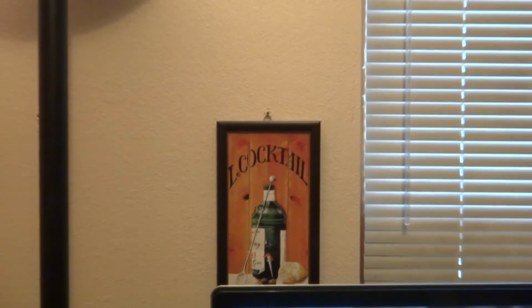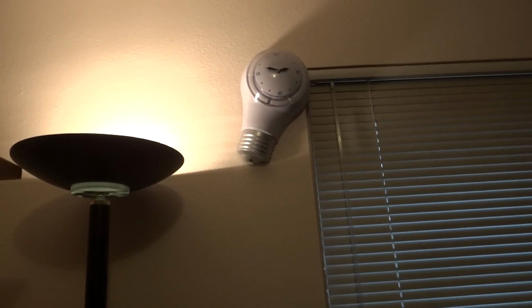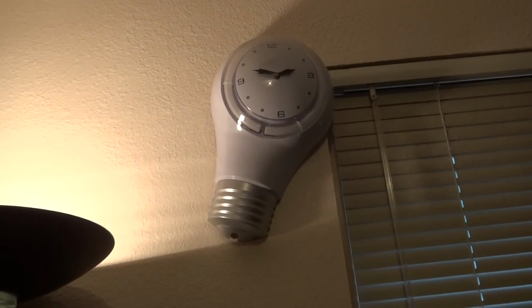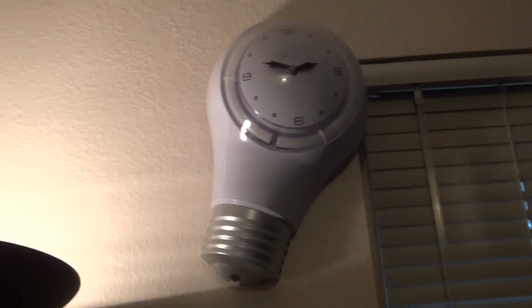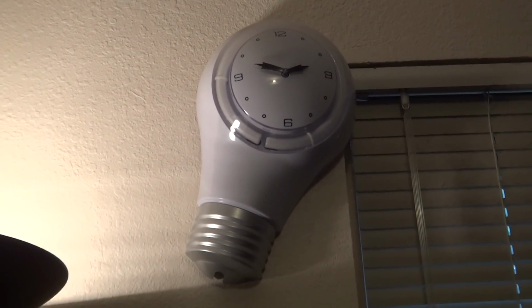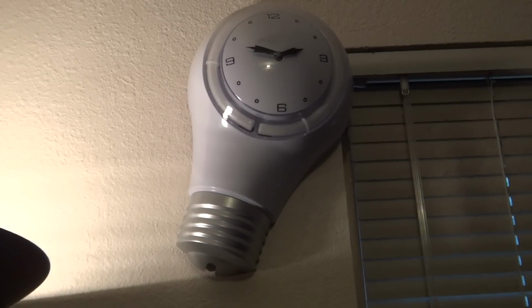Then if you move upward, there you will see this cool light bulb clock. It doesn't actually work or anything. I haven't changed the batteries in it in a while, so I do need to change the batteries on that clock. But anyway, it is a pretty cool clock. It just sits there. I don't really use it, but it's just there for decoration, I guess. I could use it. It does work. I just don't have it plugged in. And of course, there's my window in the back.